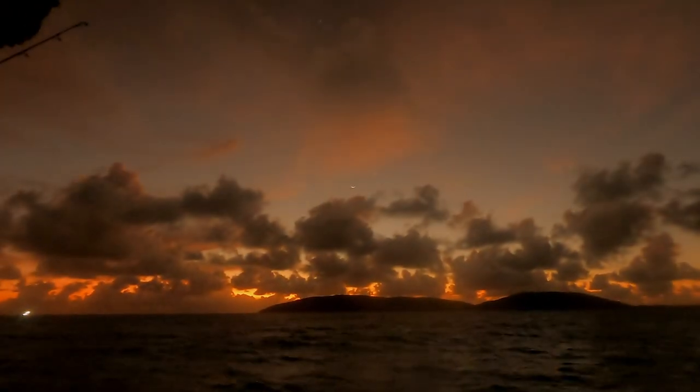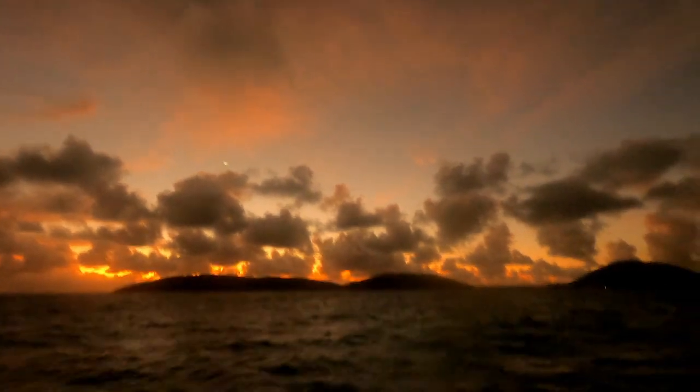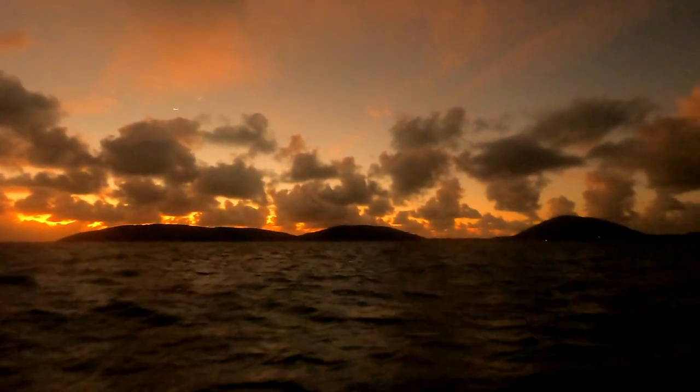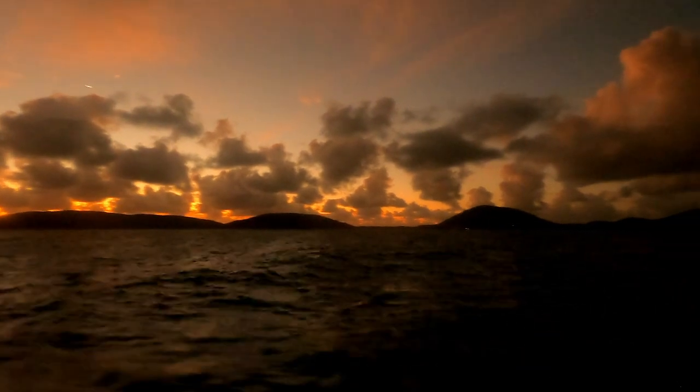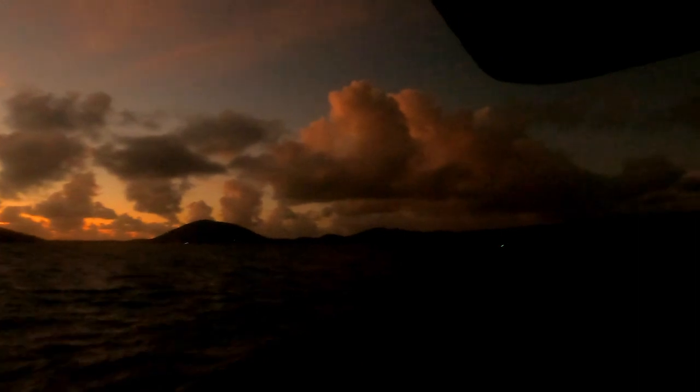Sunrise over Double Island Point. After an absolute shocker of a night. Probably see the swell coming through. Absolute shocker. I'd rate it as probably the worst ever.